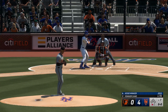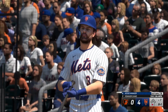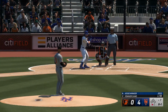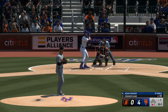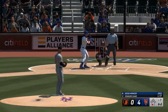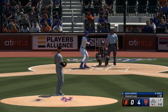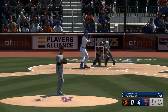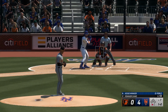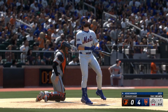One down. Jesse Winker digs in now. And first offering is fouled off. That one pushed to the left and foul. Still only one out here in the inning. 1 ball and 2 strikes. And they'll do it again. Got him looking. Out number 2.